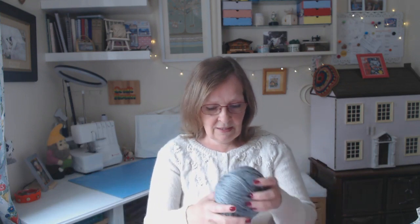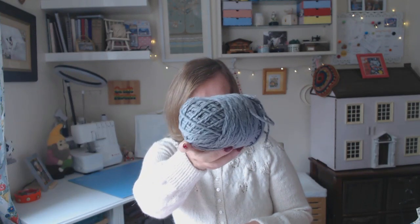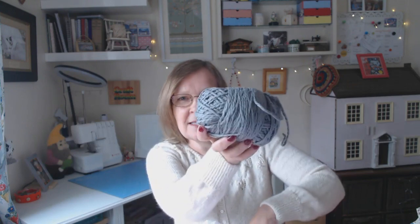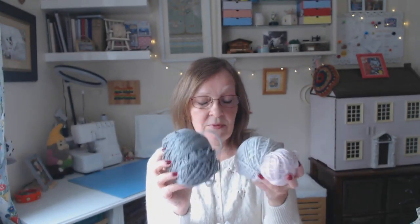Now she's got several colours she sent me, but these are the colours I'm using in this project. So there's a grey. The colours are, one is ash, one is iceberg, and one is shell. And I thought they went pretty nicely together. And you had to cake them up.